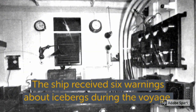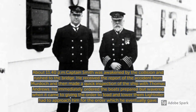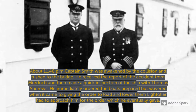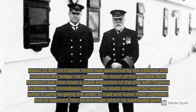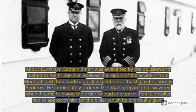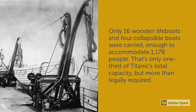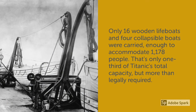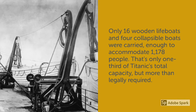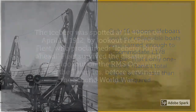The ship received 6 warnings about icebergs during the voyage. About 11:40 p.m., Captain Smith was awakened by the collision and rushed to the bridge. He received the report of an accident from Murdoch and then made a quick inspection of the ship with Thomas Andrews. He immediately ordered the boats prepared, but wavered when it came to giving the order to load and lower them. Only 16 wooden lifeboats and 4 collapsible boats were carried, enough to accommodate 1,178 people. That's only 1/3 of Titanic's total capacity, but more than legally required.